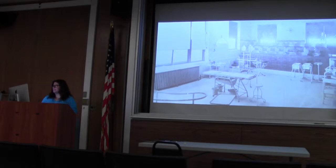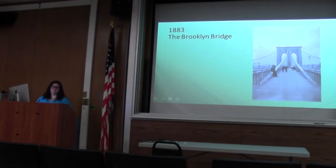My favorite bridge growing up in Brooklyn, this is my favorite bridge, the Brooklyn Bridge. It was finished in 1883, and right after that, there was such an increase in commerce between Brooklyn and Manhattan. Brooklyn was really a suburb at this point of Manhattan. Brooklyn Heights specifically, with the advent of steam engines, they've been ferrying people across more and more, but now it truly had a way to get from one to the other.